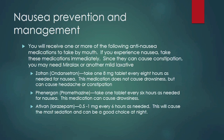Phenergan or promethazine should be taken as 1 tablet every 6 hours as needed for nausea. This medication causes variable drowsiness, and therefore you should gauge your own effect on it before driving. Ativan or lorazepam almost always causes drowsiness. It can be a good choice to take at night before you're going to bed.